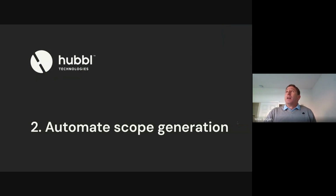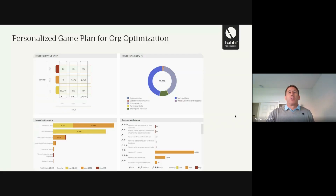So think about that scenario where you're engaging with a customer, a prospect. They've got a project they want to work on, and they want to execute. Let's just follow that call center scenario. They want to execute some new automation in the case object, for example. With a Hubbl Diagnostics account and scan, we not only give you that background of the entire org, but we generate this personalized game plan for their entire org. We look across all of the metadata and we score all of that metadata through thresholds, and we identify issues that we've uncovered based on the Salesforce well-architected framework.